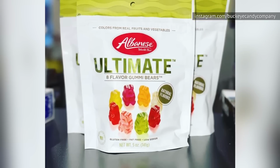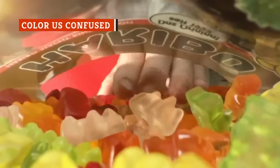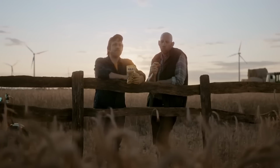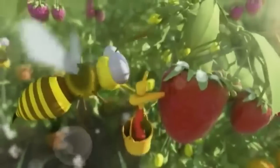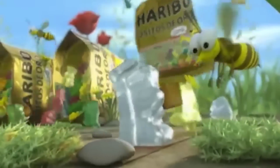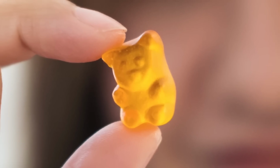Have you ever grabbed a handful of gummy bears and picked out all of the bears of one specific color because presumably they were your favorite flavor? Then you bite into the gummy candy only to find out the flavor was lying to you? It happens to the best of us. According to Charles Spence, a professor of experimental psychology, all our senses affect one another, and flavor perception can be incredibly multisensory. That's the reason why when we see an orange candy, we think it's orange fruit flavored.